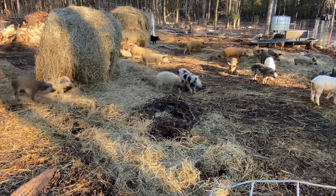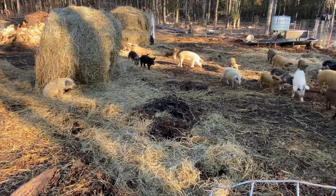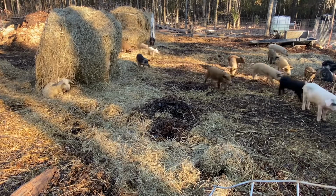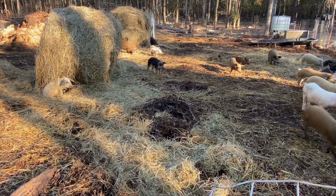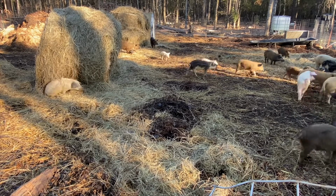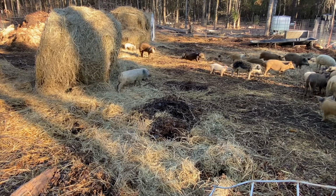The biggest problem with feeding pumpkins to pigs is finding a source for the pumpkins. Now, I'll indicate that in a little bit, but if you're just driving around town and you see pumpkins on the side of the road that are left out for somebody to pick up to take to the landfill, go on and pick them up.